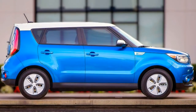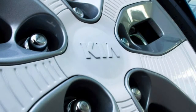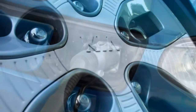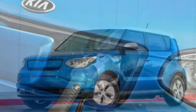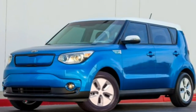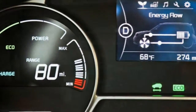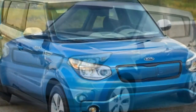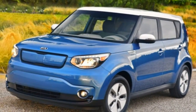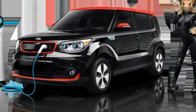Safety. Standard safety equipment for the 2015 Kia Soul EV includes 4-wheel anti-lock disc brakes, hill start assist, stability and traction control, front seat side airbags, side curtain airbags and a rear view camera. The Soul EV also comes with a pedestrian warning system that emits a soft, artificial noise at 12 miles per hour and under. In brake testing, the Soul EV came to a stop from 60 miles per hour in 125 feet, which is average for the segment but 14 feet longer than a gasoline-powered Soul we tested.